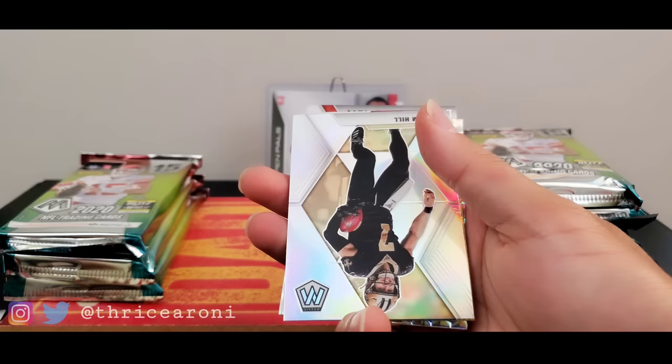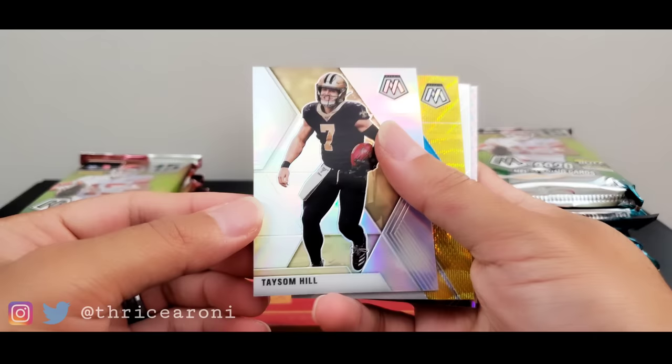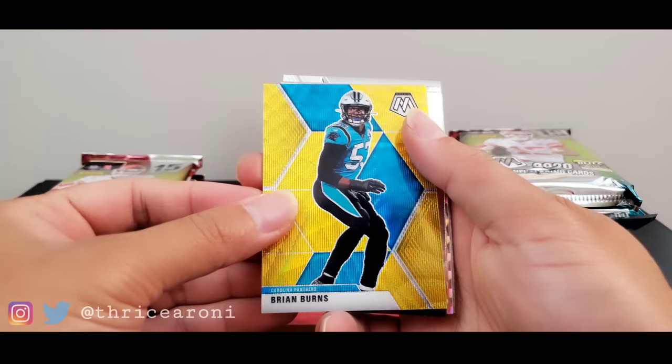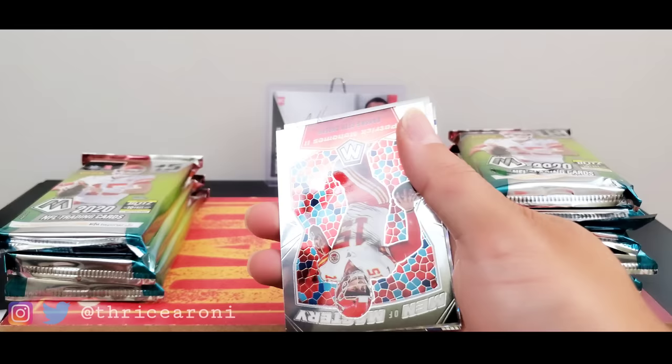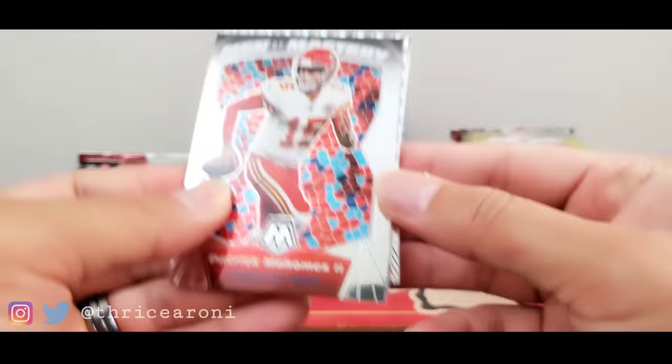Some room. Check out this silver. Taysom Hill. And we have this Brian Burns. This number 10 out of 10 is a super short print. eBay 101. There you go. Sports Card Talk Show, I know you guys like your eBay 101s. And oh my goodness. There we go.